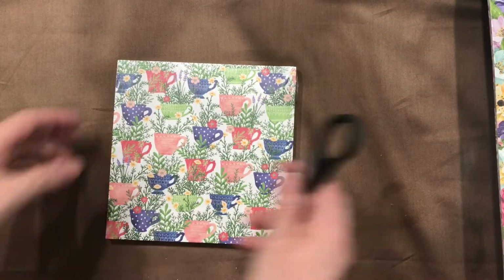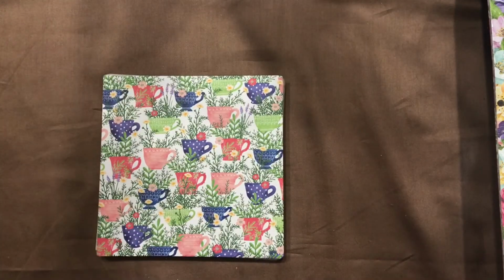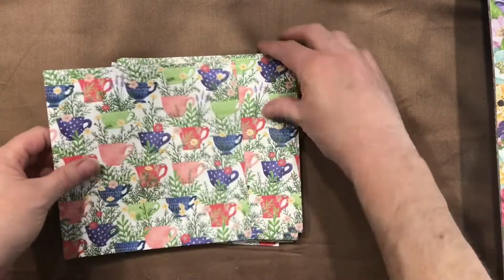And it is Tea Boutique. And as I said, it's going to be part of a suite. There's a stamp set, a die set, embellishments, everything that will go with this one. I did not think I would use the stamps and dies, so I just got the paper. It's a 6x6 pad.